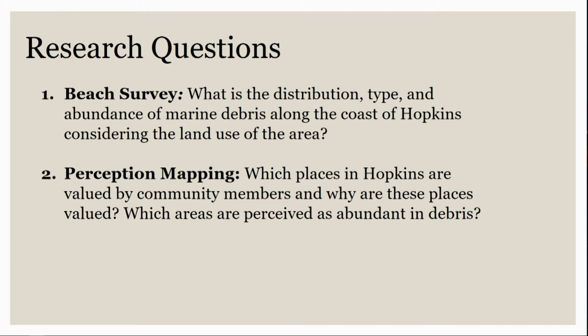So this summer we focused on 2 main research questions. The first was looking at the distribution, type, and abundance of marine debris along the 3-mile stretch of Hopkins coast. And then the second aspect was incorporating local knowledge. So we perception mapped with community members, and we asked them what areas they are emotionally attached to or value highly, as well as which areas they perceive to have high amounts of debris.